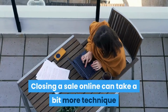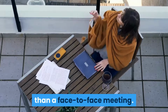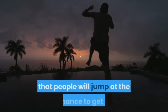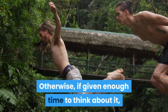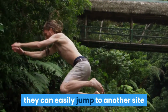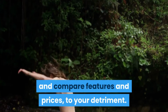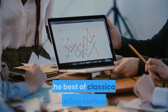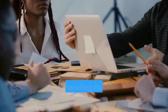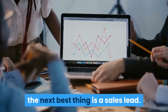Closing the sale. Closing a sale online can take a bit more technique than a face-to-face meeting. The offer has to be so good that people will jump at the chance to get it. Otherwise, if given enough time to think about it, they can easily jump to another site and compare features and prices, to your detriment. In many ways, closing a sale online is going to invoke the best of classical marketing techniques, understanding that if the sale doesn't close, the next best thing is a sales lead.